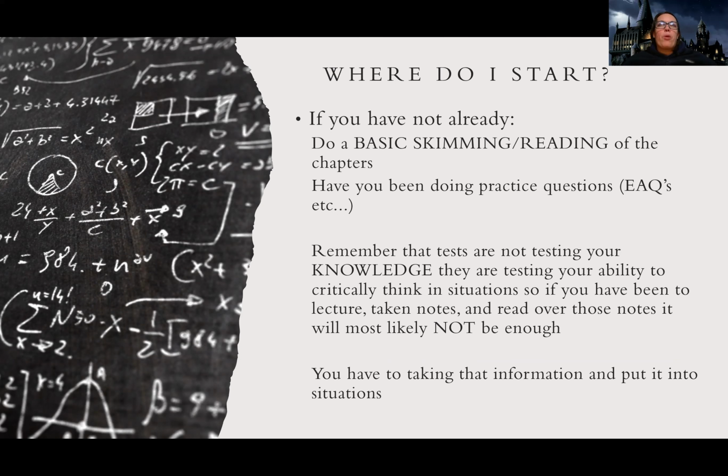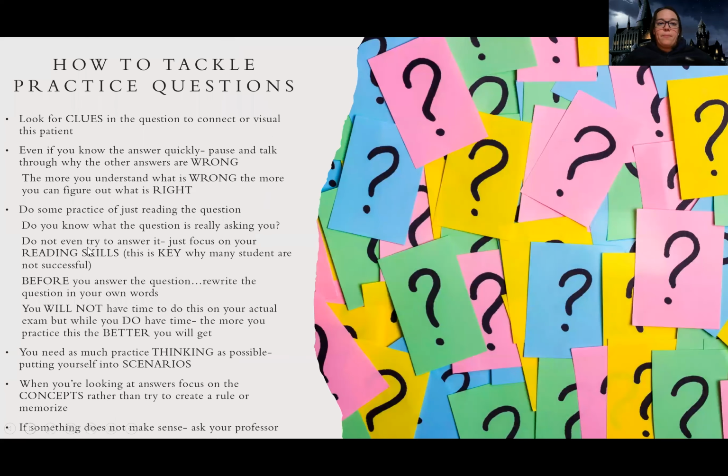What are some things that are going to have to happen? If all you've really done before the exam is been to lecture, taken notes, and then just read over those notes, it's usually not enough. There's very few classes and few people that can just go to lecture and read their notes, and that's enough. You have to start taking this information and applying it to situations. And the last week is a great time to start applying it.